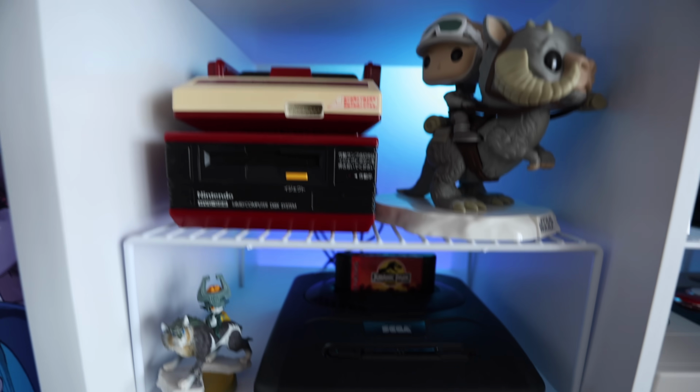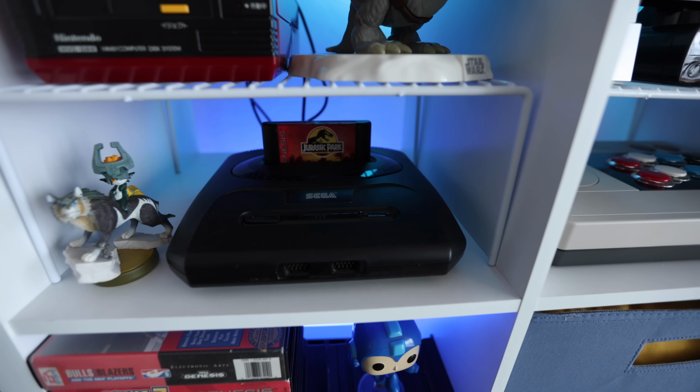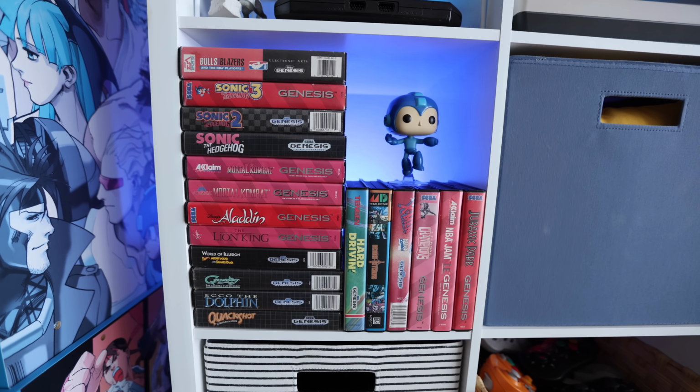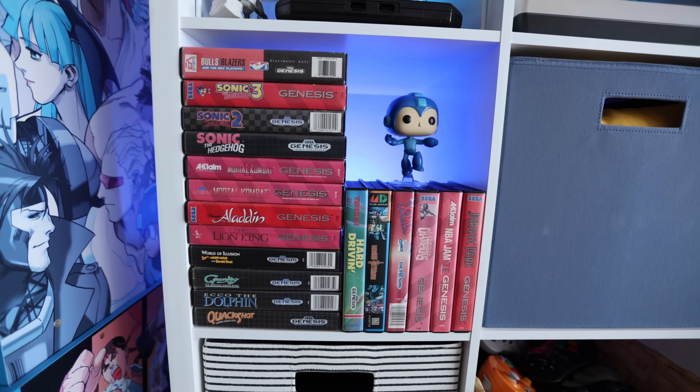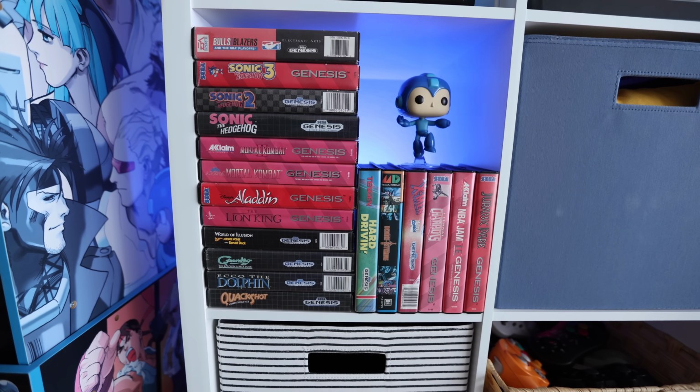Below that, I have an old Sega Genesis, including Jurassic Park, one of my favorite games for that console. Further down, I've got a bunch of Sega Genesis games, and then I also have this Mega Man Funko Pop. I'm actually not a huge fan of Funko Pop, but it's just really easy to get these figurines, and I used to have a different one here. Instead, it was the BioShock Little Daddy. We'll see that later in this video.